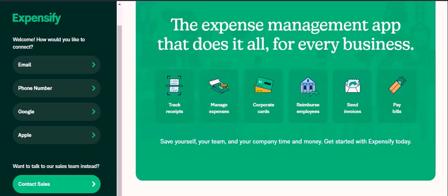Now, the magic doesn't stop at receipt scanning and categorization. Expensify offers a whole suite of features designed to streamline your expense reporting workflow. Mileage tracking. Say goodbye to manually logging your miles. The app can track your car trips using GPS, automatically calculating the distance and potential reimbursement amount. Multi-currency support. Travelers rejoice. Expensify handles multiple currencies with ease, automatically converting them for you.